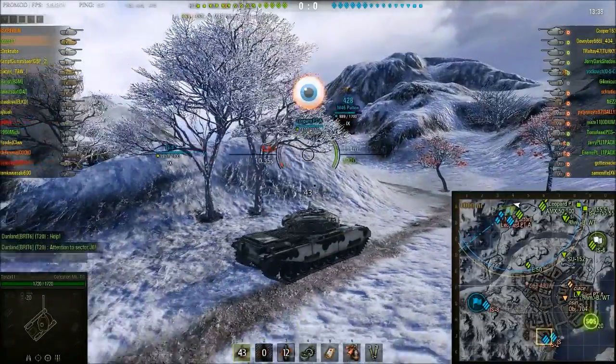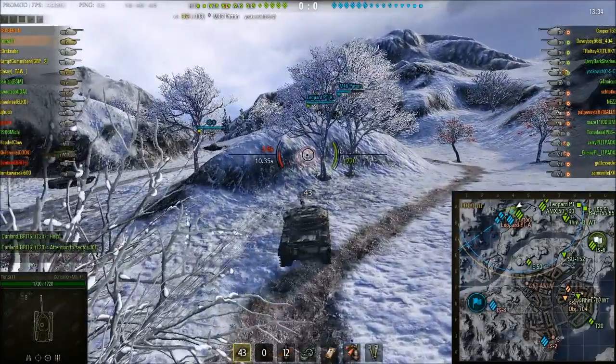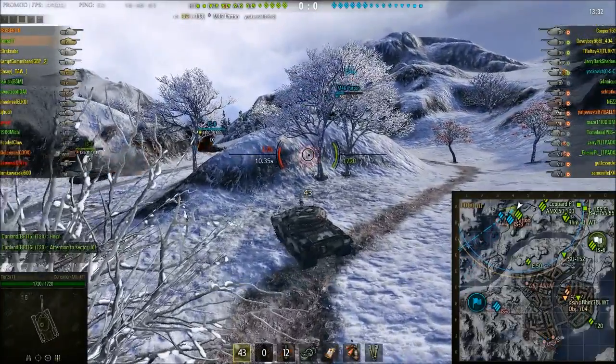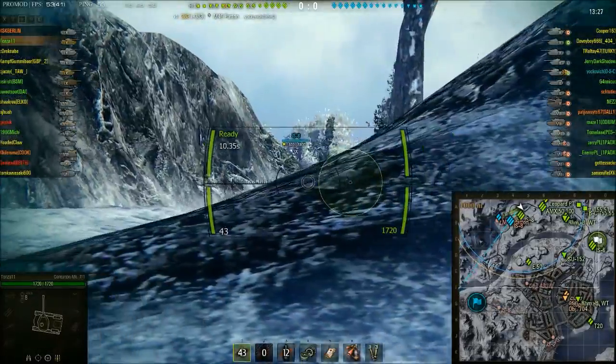And there we go. Nice shot into the Patton. Don't know what the Patton was doing. It decided to poke that corner, even though Tanza had been spotted and should have known Tanza was there.